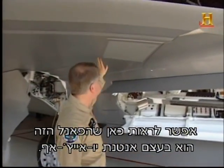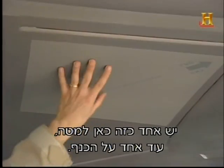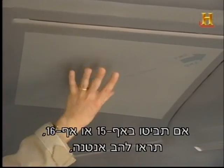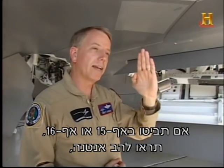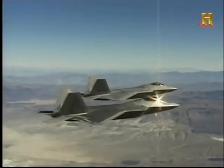You can see right here, this large panel is actually our UHF radio antenna. There's one on the bottom here, there's one on top of the wing. If you were to look at an F-15 or F-16, you'd see a blade antenna, and that's what they're using, where ours are smooth like this.